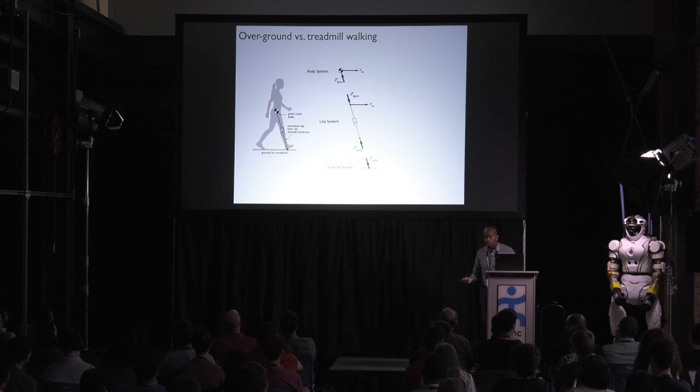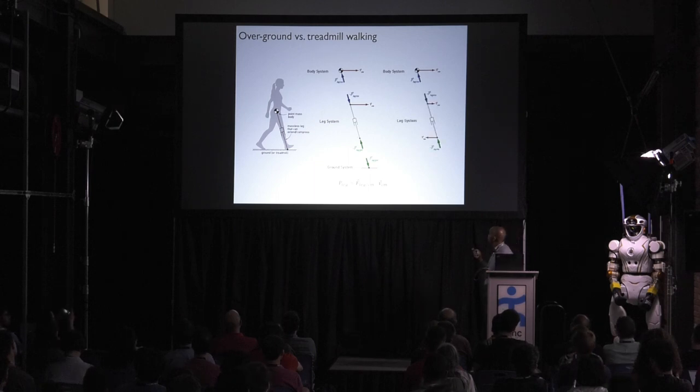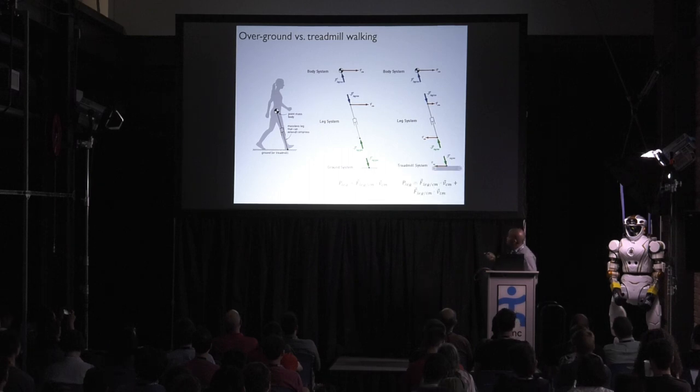So, of course, when you're walking over ground, the point of force application on the ground does not move, so the leg power is the dot product of the ground reaction force and the velocity of your center of mass. Now, when walking on a treadmill, you get initially a similar story, but the key thing here is that now the point of application of force at the foot or the surface is moving because of the treadmill belts. And so now we have this situation where the legs can perform work on the center of mass as well as on the individual belts.